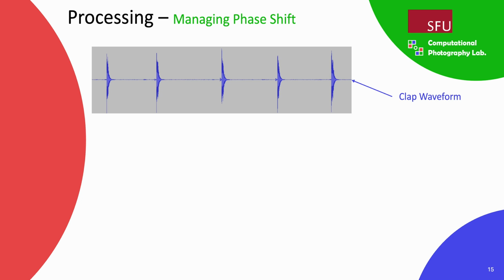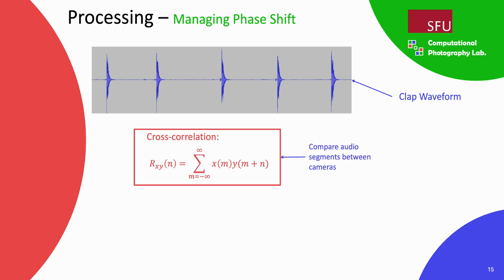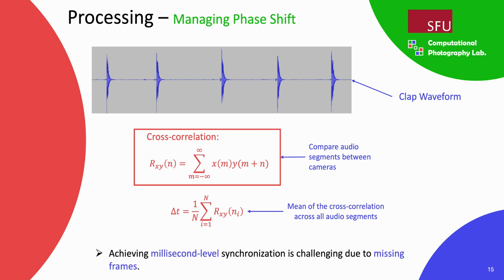In order to obtain the accurate time shift between cameras, we use a clapboard to mark the audio signals. This then allows us to compute the cross-correlation between camera audio segments to find the shift. To improve the accuracy, we compute the cross-correlation across all clap audio segments. Achieving millisecond synchronization is challenging due to the missing frames, and this requires further research. Consequently, we store the delay information for future synchronization improvements.